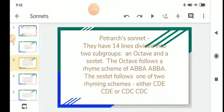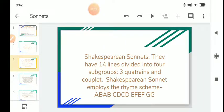Petrarch also refined a particular type of sonnet known as the blazon. A blazon is a sonnet that catalogues the features or traits of its subject, usually a woman, and describes them usually using hyperbole, metaphor, or simile.